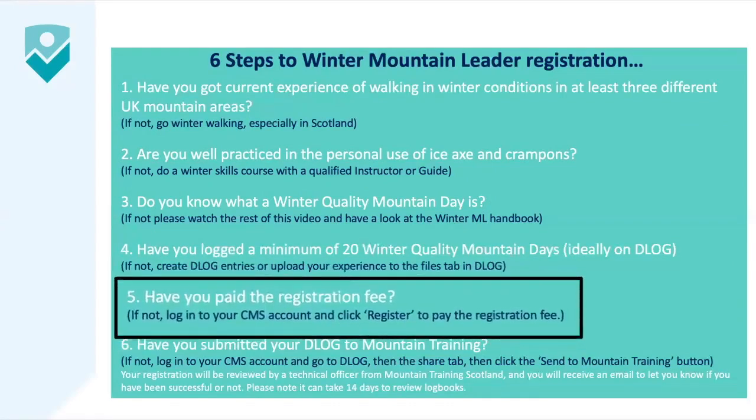Step 5 is paying your registration fee. So this is a one-off registration fee for the Winter Mountain Leader, just the same as you will have done for your Mountain Leader. It's fairly simple to do. You go to the website for mountain training, go onto the Winter Mountain Leader page, and then click the register button there. That will take you through to your CMS account, and you can register for the Winter Mountain Leader.